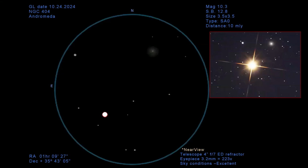First, magnitude: it's a fairly bright galaxy at 10.3, with pretty good surface brightness at 12.8, decent size, it's tight, and it's a close-by galaxy at only 10 million light years. For this near view image, with the 4-inch f7 ED refractor, the eyepiece is a 3.2mm, which gave me 223 magnification. As I said, the sky conditions were excellent. The galaxy showed up really well.